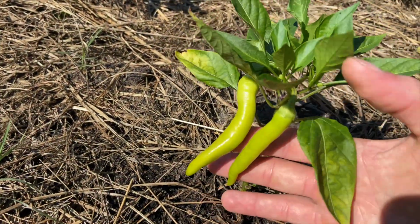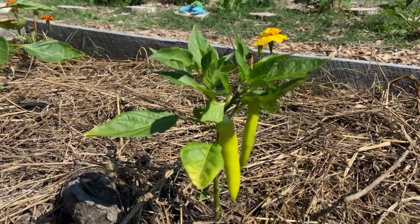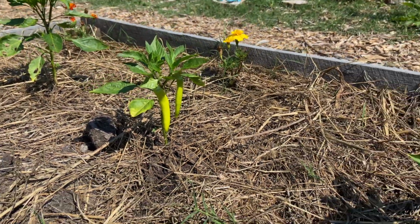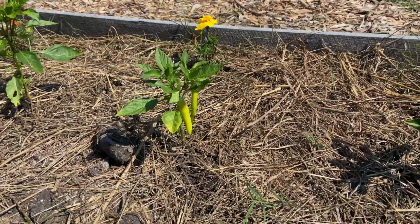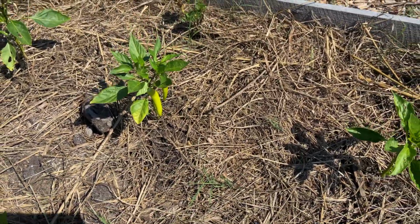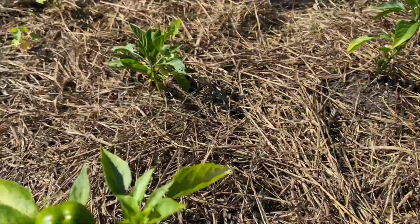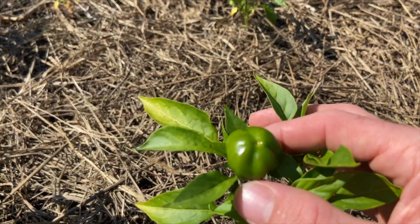Banana peppers. At least I think these are banana peppers. You saw these in the opening. These things just popped up, just kind of appeared one morning a couple of days ago, and I was very surprised to see how quickly they've been growing. And it's not just these guys. Bell peppers too. Quite a few of them.